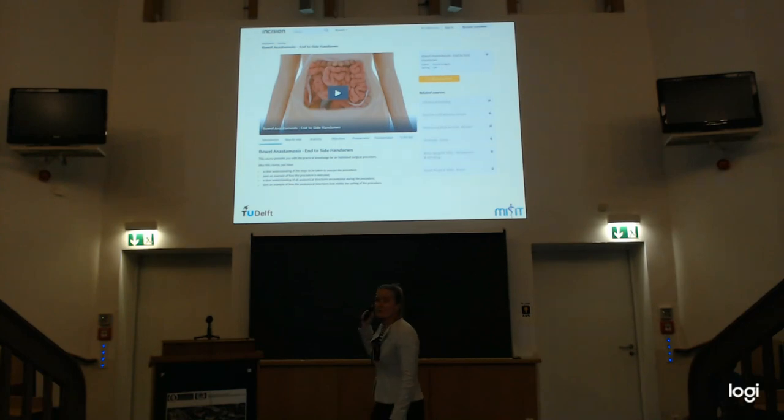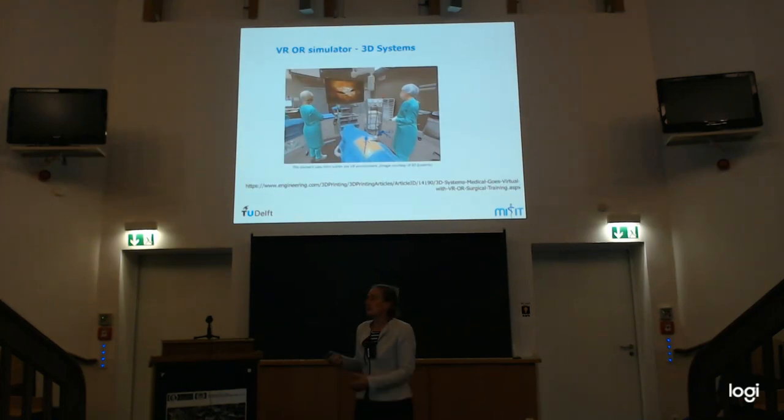One of the things, for example, is that this company made all kinds of animated movies, simple movies, on how to do surgery for all kinds of surgical procedures. But really, you also need better ways to train surgeons in the setting that they need. Can they take into account the context where they do this kind of procedure?